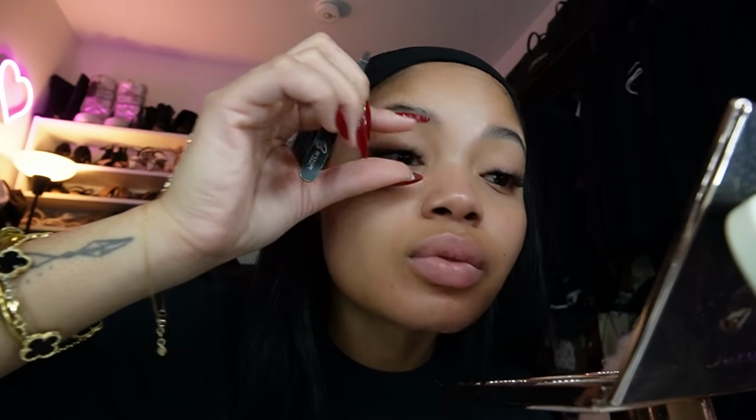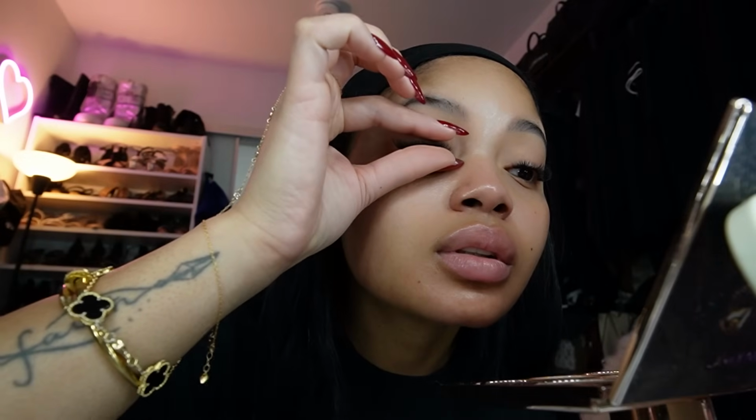You always want to make sure that there's no glue on your lash, and that's how I just remove it. I just lick it and then clean it off. That's just the easiest way to get it off. Not a big deal. As you can see already, now we have a fuller look. I like to make sure that it's really close to the root, because then sometimes it looks too long.